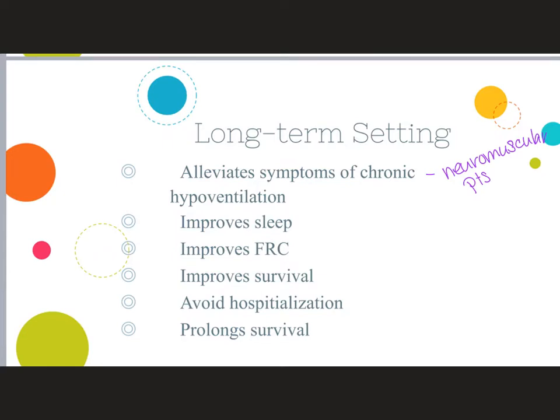Non-invasive ventilation also improves sleep. It can be given to patients with obstructive or central sleep apnea. Now, a formal sleep study needs to be done in order for them to qualify for one of these machines, but it'll improve their sleep, it'll decrease their risk of heart disease, and they will feel awake during the day rather than sleepy all the time. It also will improve sleep in those patients who have neuromuscular disease because they aren't going to have that buildup of CO2 and their tissues are going to get that oxygen that they need while they're sleeping. It'll improve the patient's FRC.